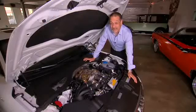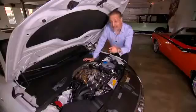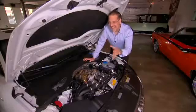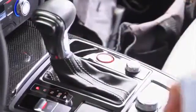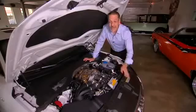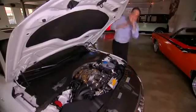And completely different transmission on the S. This guy has a 7-speed dual-clutch automated manual only. The A7 has an 8-speed Tiptronic automatic, though both cars are quattro all-wheel drive, of course. Lots of ingredients in this cake. Let's see how it comes out.